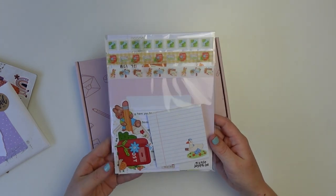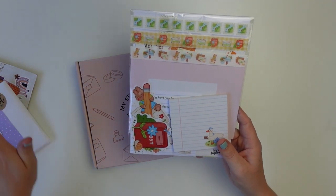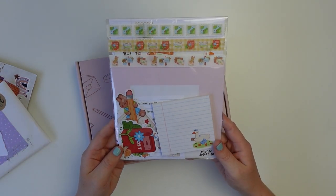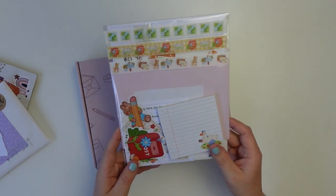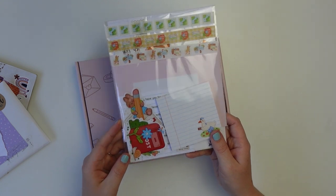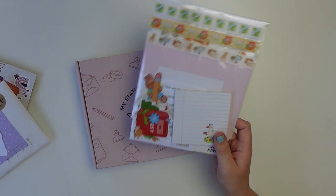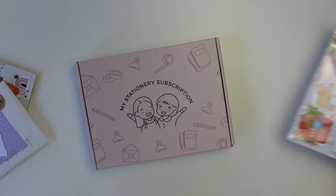And then I won't need to open this package up unless I'm going to use it to create the pen pal replies. But I was thinking I'd just show you what a package looks like in case you guys were interested in purchasing one. We've still got around 2 months left of this box, so it's still available, I think, for the next roughly 2 months.